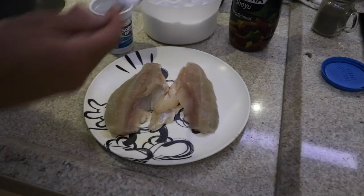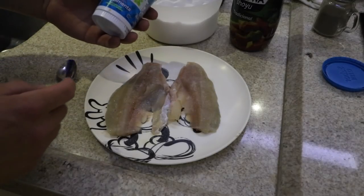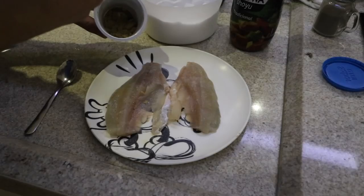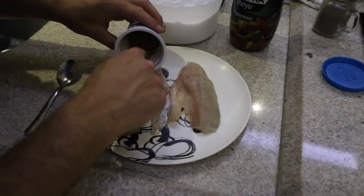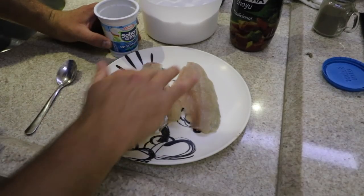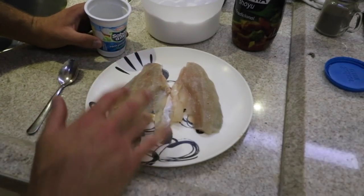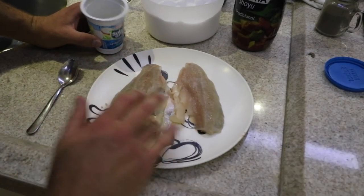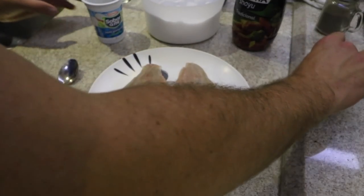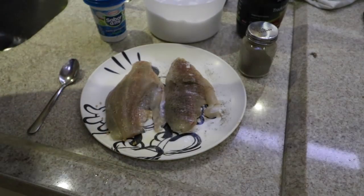All right, on this awesome Mickey Mouse plate, we got the two fillets. Gotta have the most essential ingredient. Salt. Then we're gonna go with this stuff. You know what this stuff smells like? It smells like a ramen noodle packet. We're gonna rub that into the fish. It tastes good. It tastes salty though. It tastes really salty. We may have really salty fish. I'm just gonna put this stuff on one fillet. Alright. Got some nice pepper.